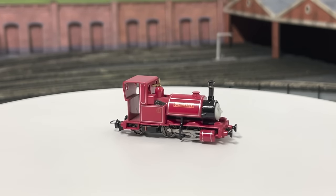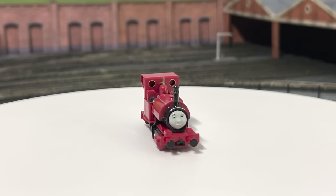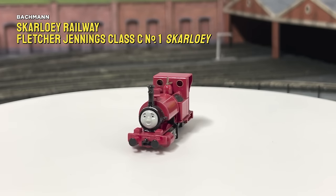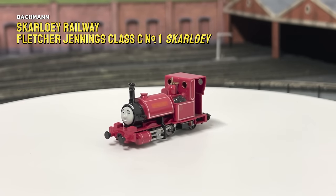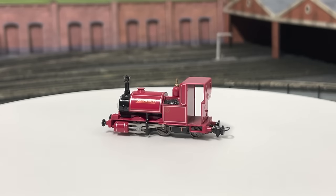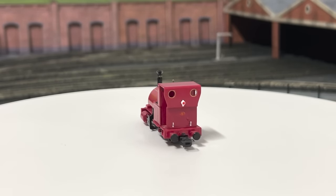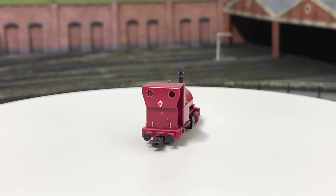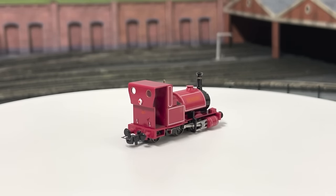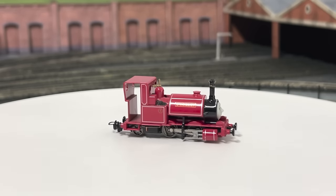You can't have a narrow gauge collection without some sort of Skarloey Railway representation. Bachmann's Skarloey from their Thomas range also played a huge part in trailblazing 009, because this is a quality little model. Almost entirely die-cast and on a great chassis. I modded mine a little bit, swapping the chubby CGI face with a smaller Ertl one. Looks a lot better, I think.